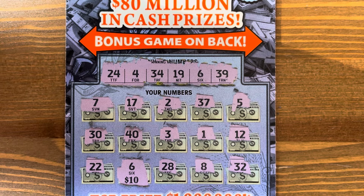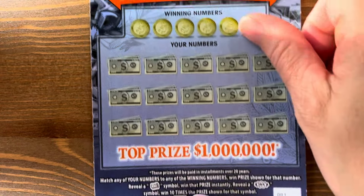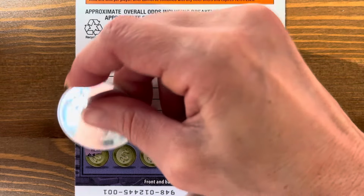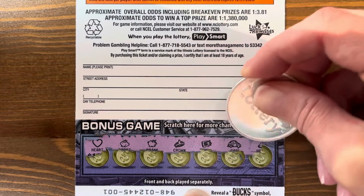And Mr. Cat will be scanning all of them. So 20 on the board, ticket 000. Awesome. That's a great way to start. Ticket 001. I'm just gonna forget the bonus game. That was awesome to see that bucks right away. Nothing on this one.